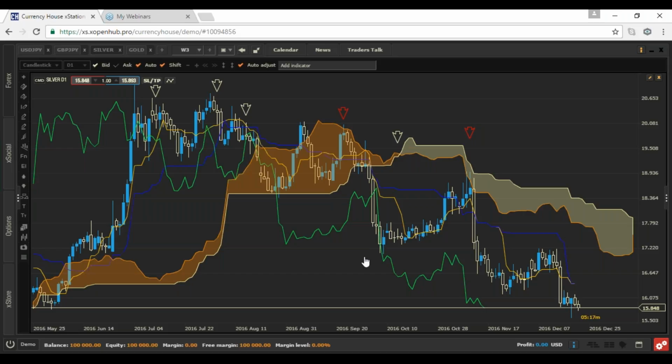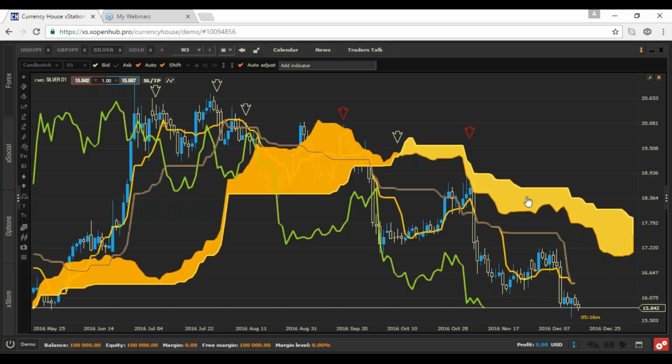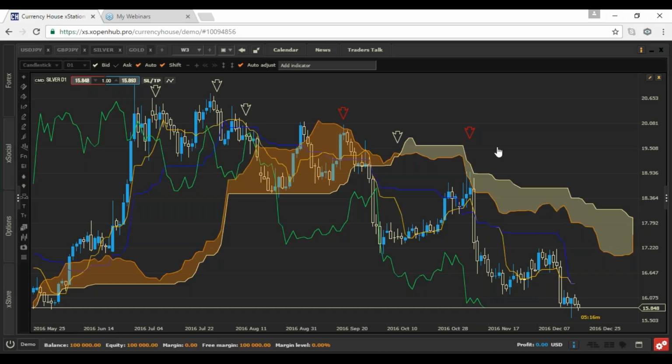And by the way, it was more than a month before the Trump election. So my point is that the Ichimoku cloud is giving you rather strong signals based on technical analysis without lots of fundamental triggers. Well, yes, we all know that silver is rather volatile and lots of things could happen, but at the same time, take a look at this day. This is the Trump election day, and we can see that Ichimoku is already showing us the downtrend without any fundamental trigger.